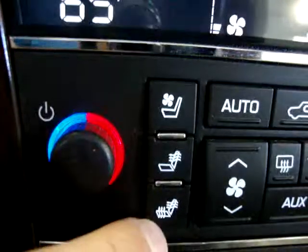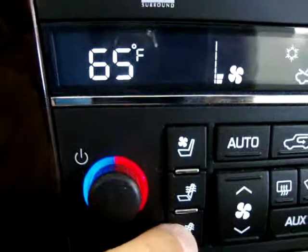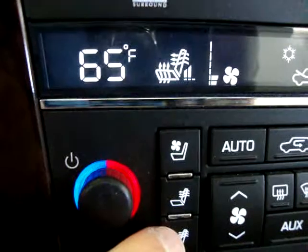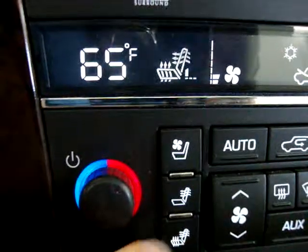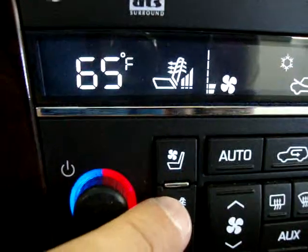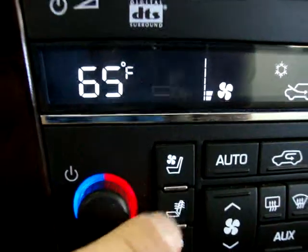Here are the heated seats. You can do the whole seat. Okay, we get heat coming up in the bottom and the top. Again, high, that was high. Now we're medium and now low. Or if you want to, you could just do the backrest. Okay, and same thing, 3 settings of comfort.